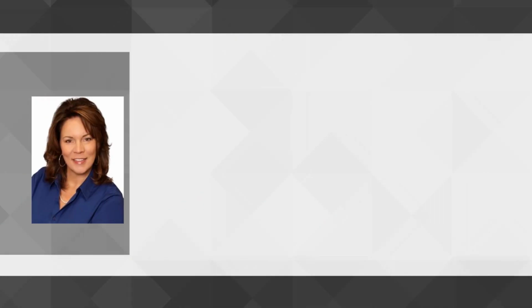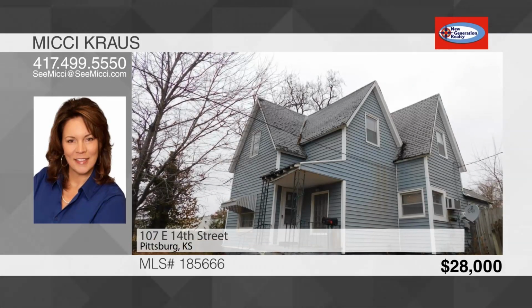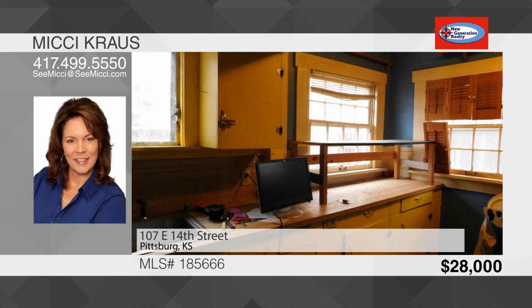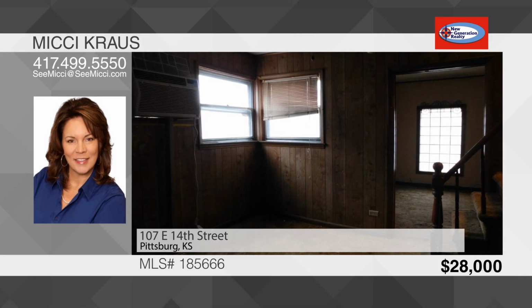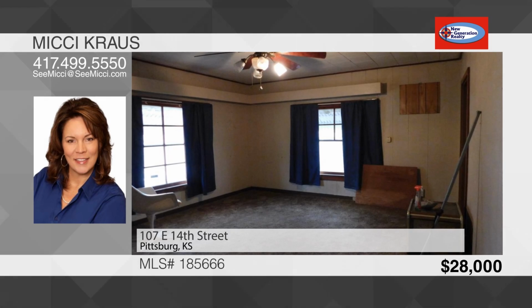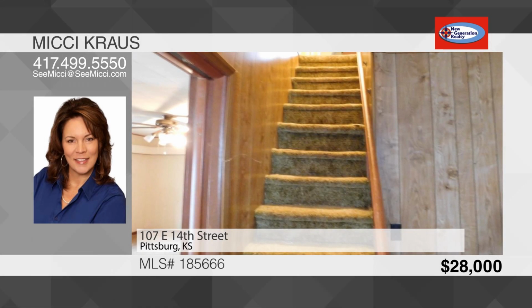Attention investors and do-it-yourselfers located in Pittsburgh, Kansas. It's close to schools and the university, centrally located near parks, workplace, and shopping. This home offers a 3-car detached garage and a single-vehicle carport. There's plenty of potential with the main-level living areas, plus 2 good-sized bedrooms upstairs. A full-size walk-in bathtub is both unique and practical.